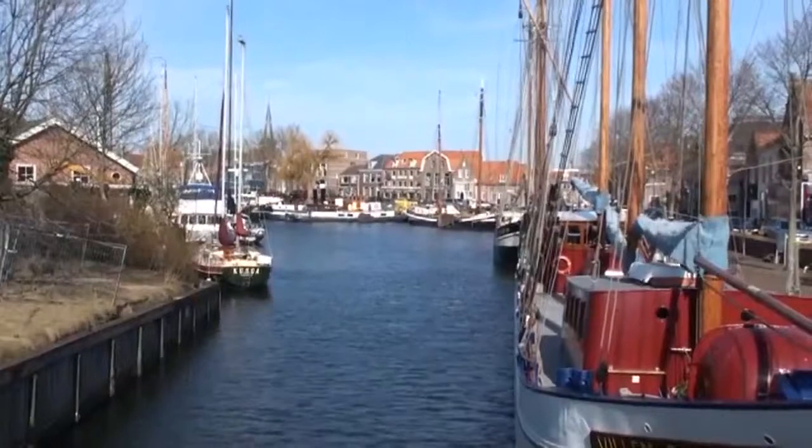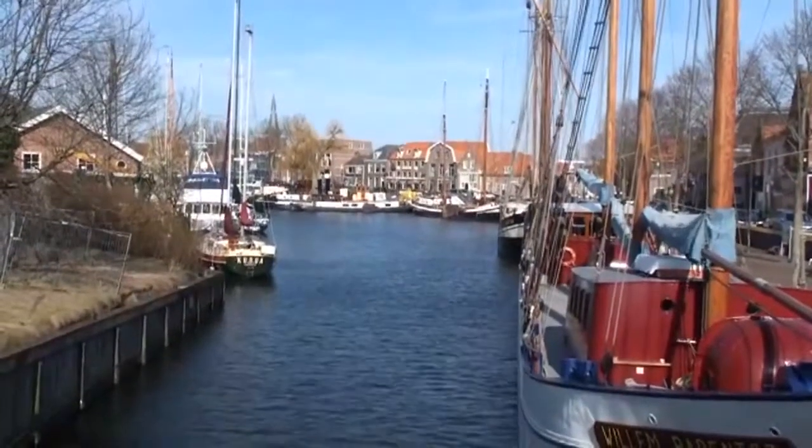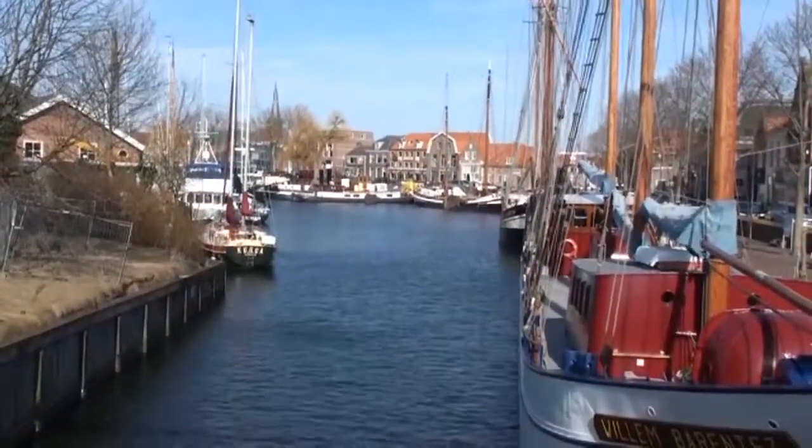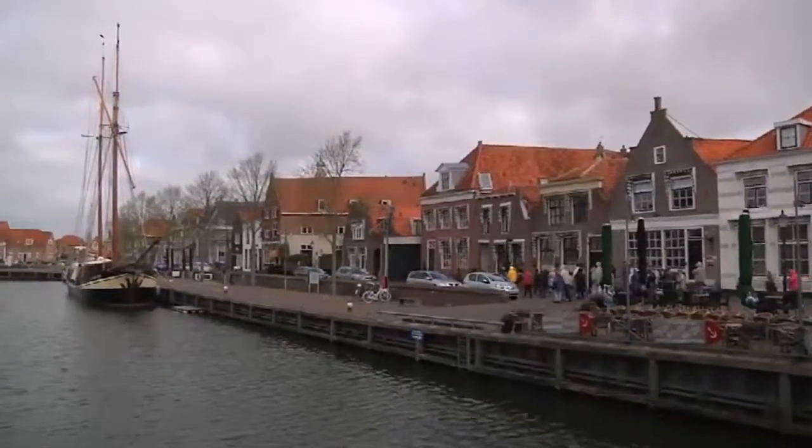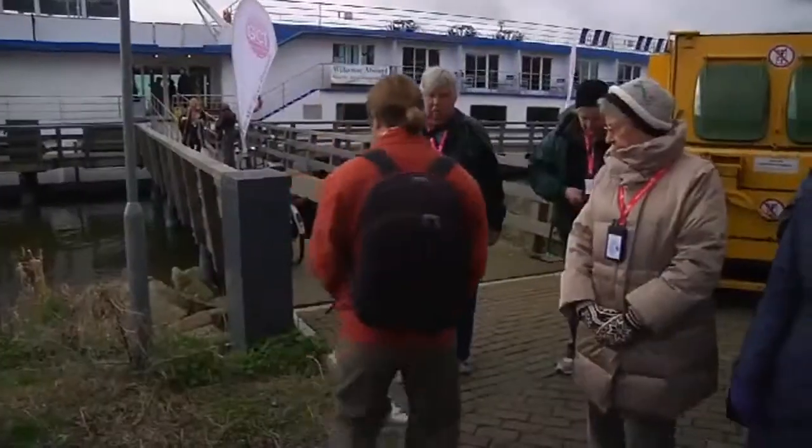A short sail from Amsterdam, across the inland lake, lies the village of Enkhuizen, a prosperous fishing center and trading post, settled in 1355. In the mid-17th century, Enkhuizen was at the peak of its power, one of the most significant port cities in the Netherlands.